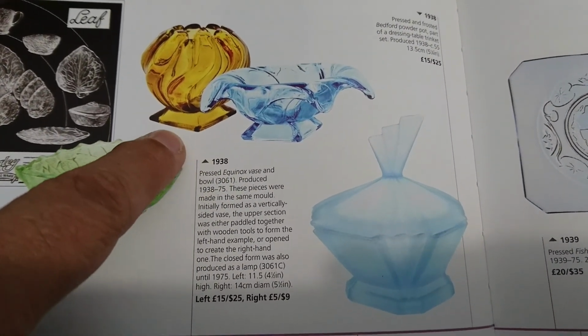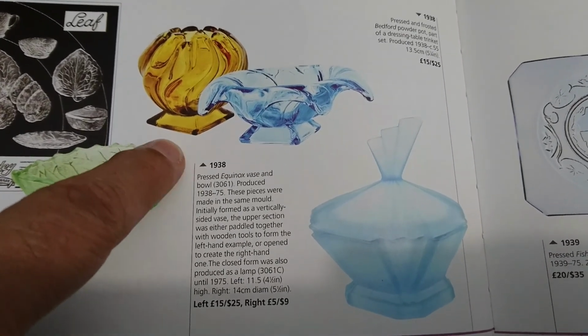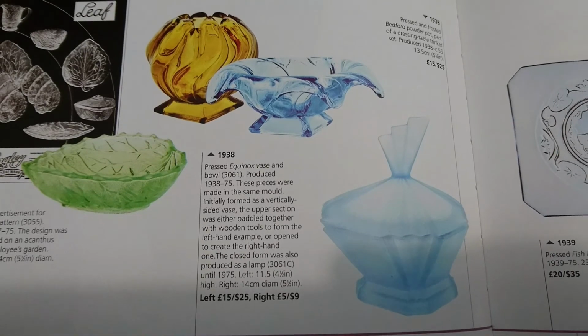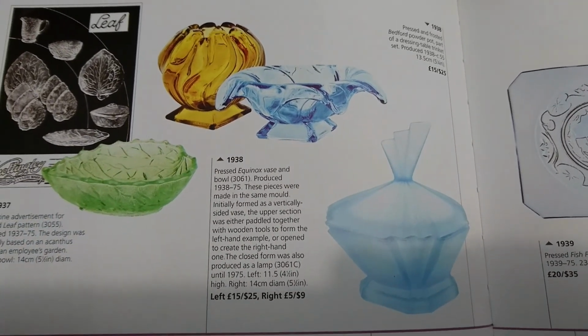And who copied the design? Was it done by license? All of that kind of stuff. Yeah, very interesting that they actually made this exact vase as a pottery version.